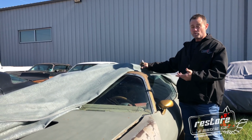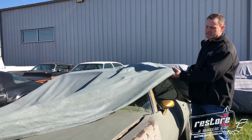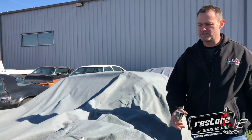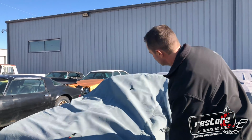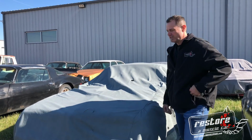But anyway, white gold Y88 special edition 4-speed car, T-tops. Numbers matching motors, all rebuilt and done. Transmission, good car. All the metal work's done. It's a good car for somebody to finish building. This one is available for sale too.